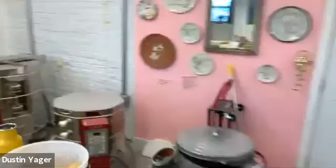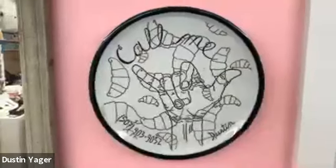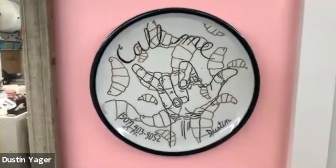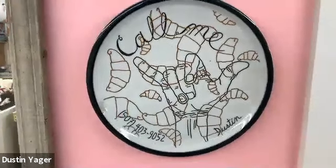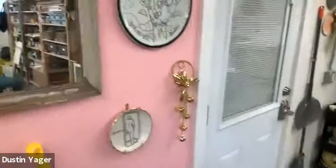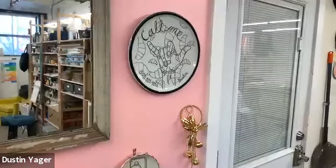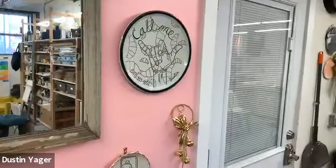Oh, here's one of the first plates on a wall I ever did. The Call Me plate that's got a Mishima drawing of my hand telephone and my cell phone number. And then it's got gold luster drawings of my grandma's crescent rolls that I've never successfully baked. And then there was a series of butt licking plates too. That was 2007, 8, 9, maybe? Yeah, probably 2008 or 2009.